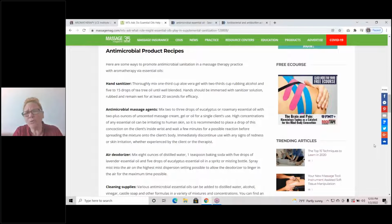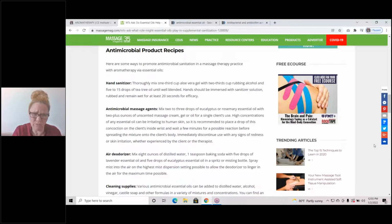But if you want to go the step further and you want to create an antimicrobial massage cream, that is possible. And you can do that by adding essential oils that have antimicrobial, antibacterial properties to your massage mediums, whether it be oil, gel, massage cream, and so forth.